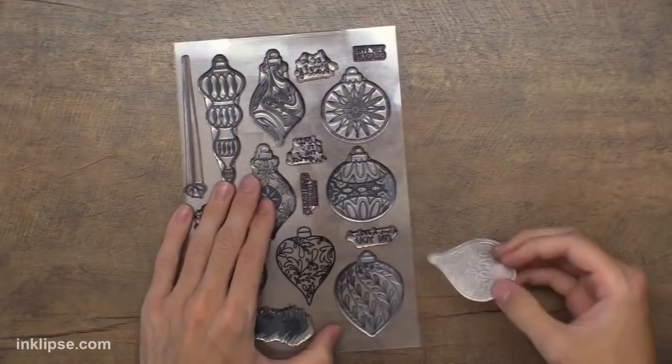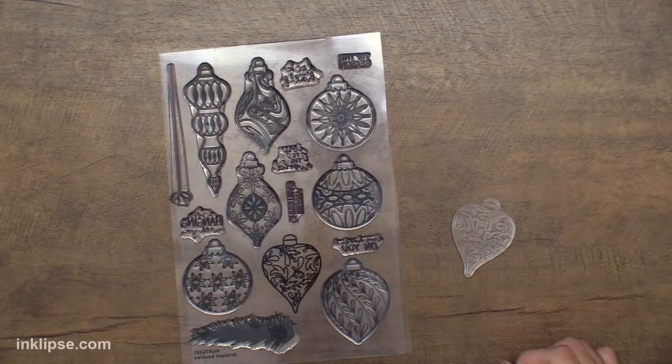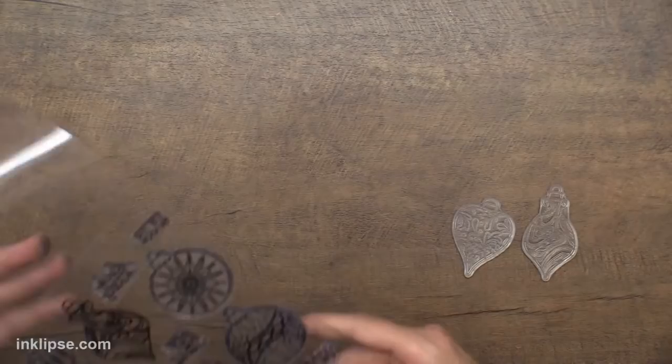So let me just wipe up the surface here. And let me go in with the ornaments. So let's go in with this dude, and let's see. The marble one is one of my faves. I love it. Okay, so let's go ahead and color these two guys in. I'm just gonna stamp them with regular archival ink here.